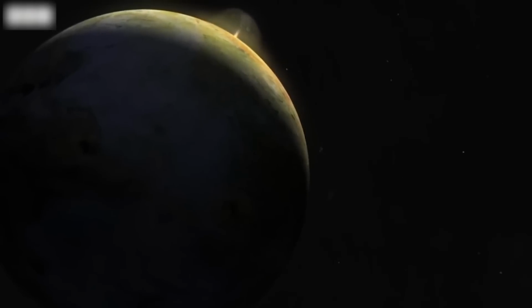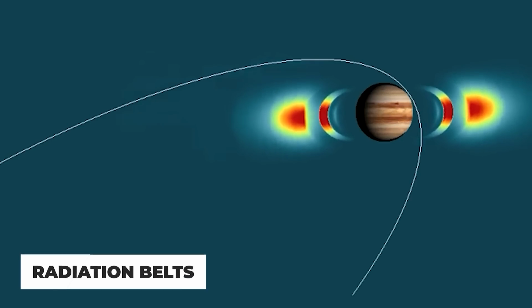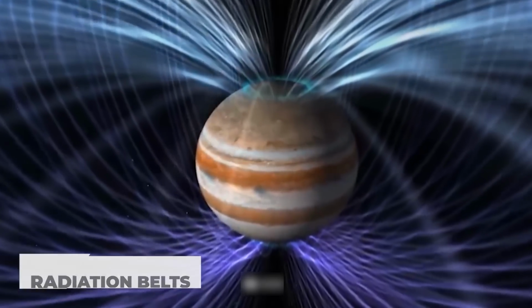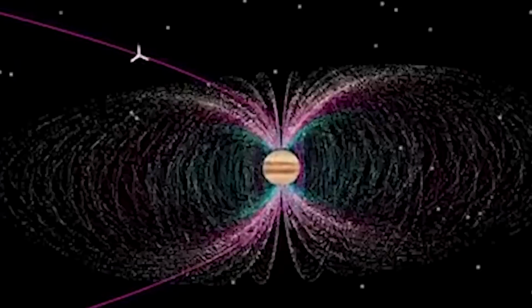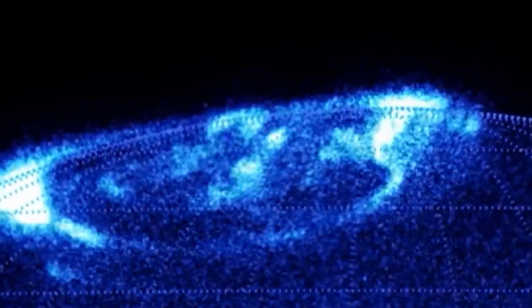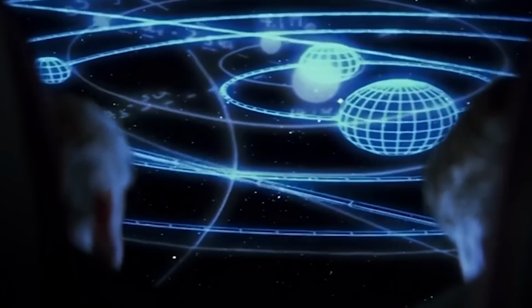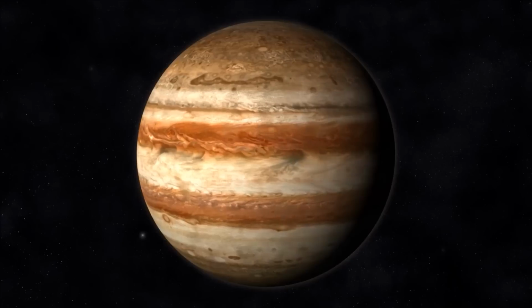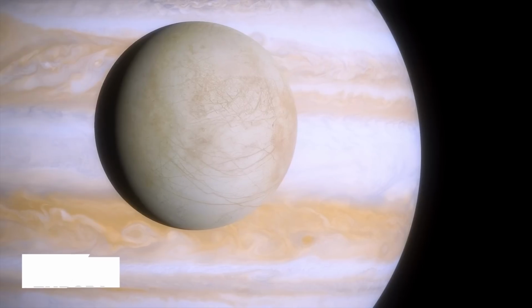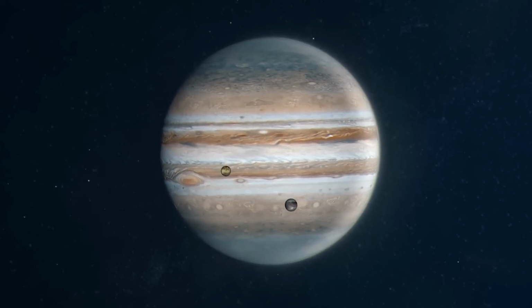The material from Io interacts with Jupiter's strong magnetic field. This interaction creates massive radiation belts and stunning light displays, or auroras, which are far more impressive than any natural light show on Earth. These processes are not just visually spectacular, they also highlight the powerful and dynamic nature of Jupiter's environmental systems. Europa, another moon orbiting Jupiter, presents a stark contrast to Io.